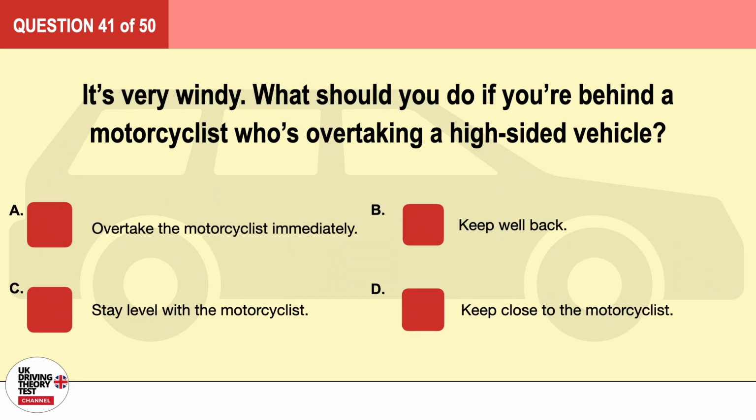Question 41. It's very windy. What should you do if you're behind a motorcyclist who's overtaking a high-sided vehicle? A. Overtake the motorcyclist immediately. B. Keep well back. C. Stay level with the motorcyclist. D. Keep close to the motorcyclist.